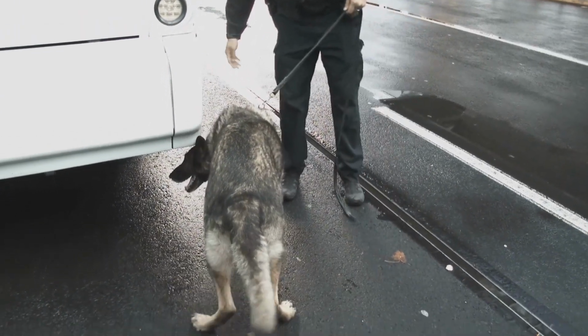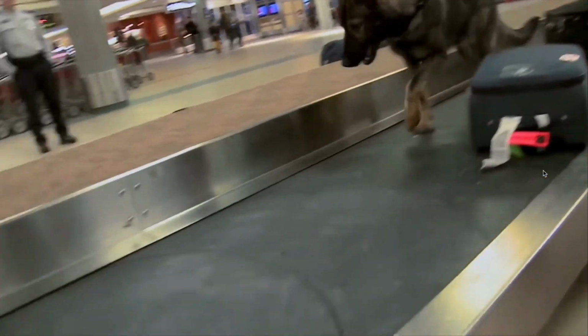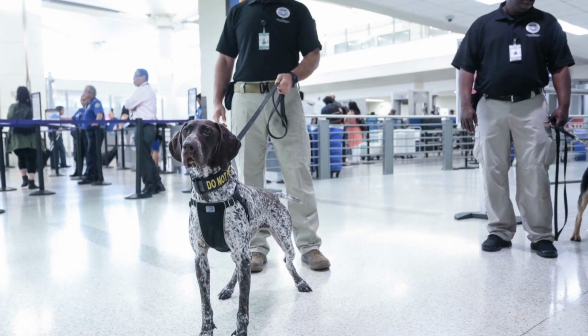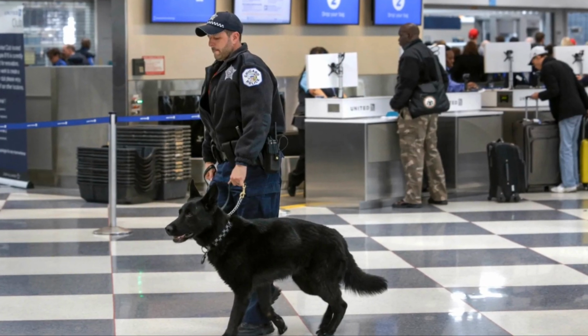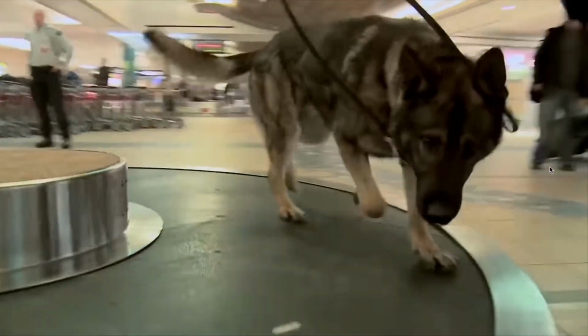Some focus on explosives, others on agricultural products like fruits or meat. And some are used to detect large amounts of undeclared cash. In some cases, the dog may not even be actively searching. It might simply be there as a deterrent, creating the impression of high security and making potential smugglers think twice. That effect alone can be enough to stop illegal activity before it even begins.